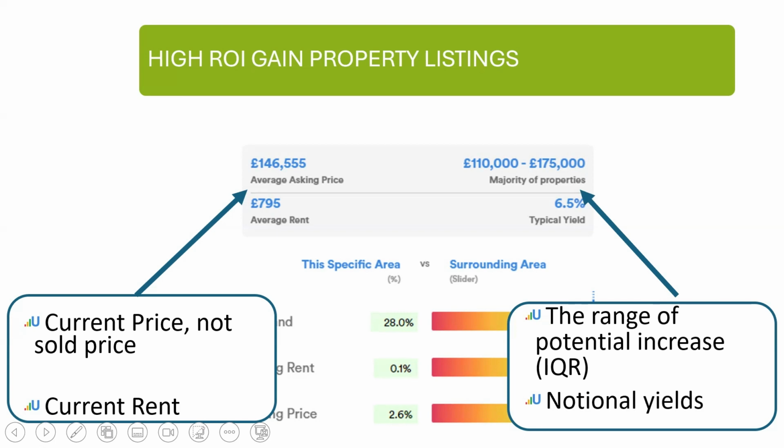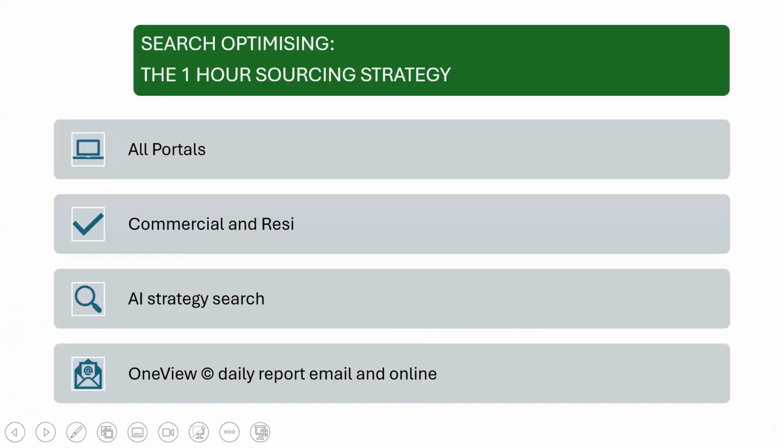The yields in the software are notional. So notional is what we do. Now, when it comes to search optimizing, this is just something that I've had as a rule since I left corporate. I don't want to spend more than an hour a day sourcing properties. In fact, if I can get away with it, an hour a week. So I've moved from an hour a day to an hour a week. I bend that rule a little bit sometimes, but one hour sourcing strategy.